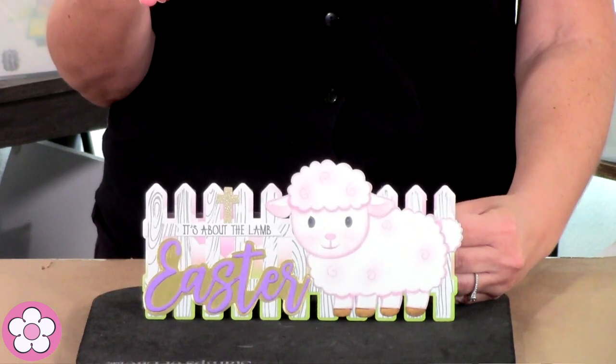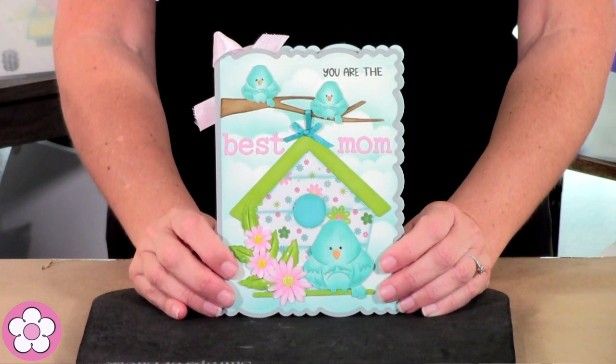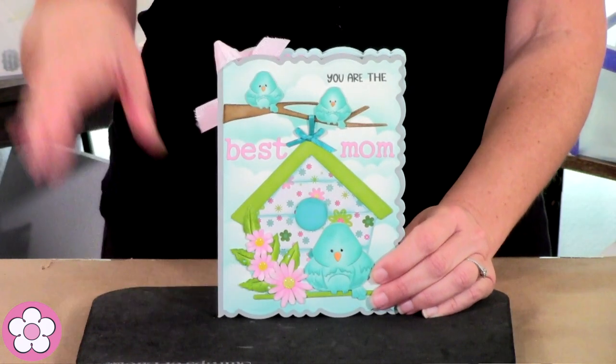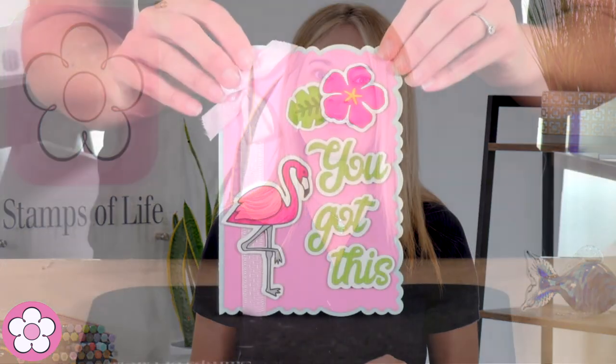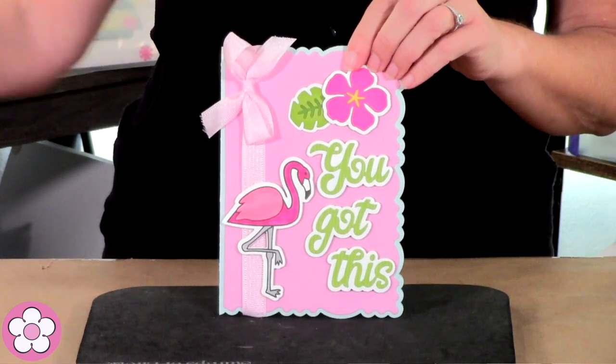You guys hear me say it all the time. Fence Slimline, Fence Slimline. We use this one so often. I absolutely love it. Now, those of you that like big cards, we had the 5x7 decal edge with lots of fun words. But look how cute that Mother's Day card is. But look at that. You got this. Isn't that awesome? Those big words are in the card base and even more, which is so fun.